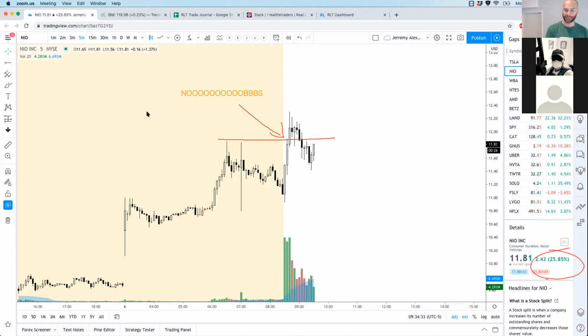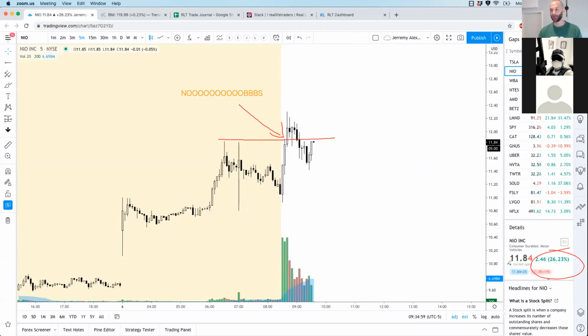I was bullish on Tesla. I was bearish on NIO, and simply said, all right, here's what I'm going to do. Here are the risk parameters, here's what I'm thinking, and this is why I'm thinking it. All I wanted to do was get in bearish where I knew a lot of noob traders would be buying, because it's too high for me to be buying up there. This is a good takeaway. This is a really good lesson.